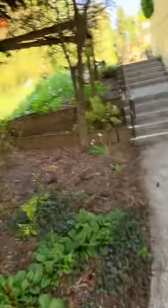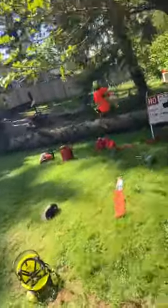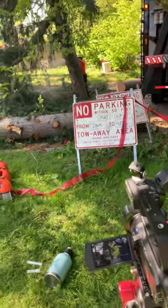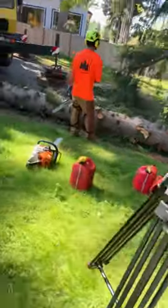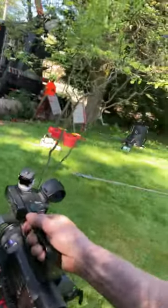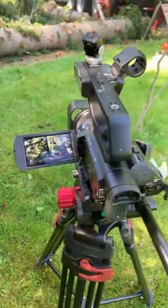My job is to constantly move from camera to camera, checking batteries, and making sure the drone doesn't fall out of the sky. So we're good on that one.